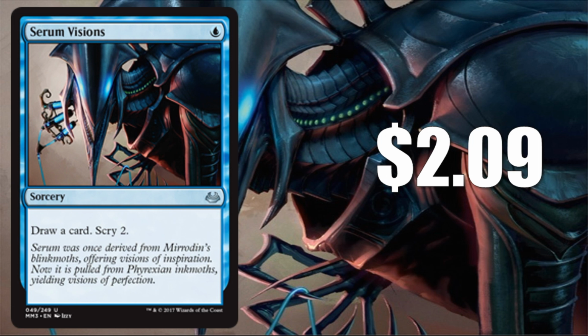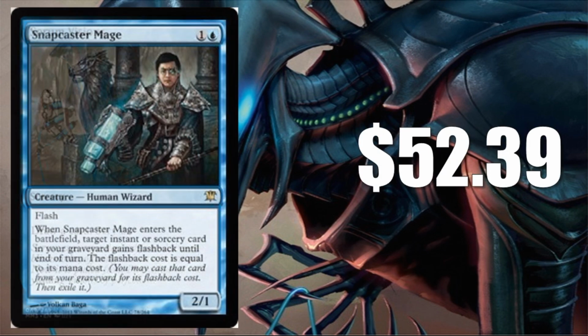If we don't get a reprint for maybe another year, 2 years down the road, maybe this is a $10 card again. Next, we have Snapcaster Mage. I picked the Innistrad version here. However, the Modern Masters 2017 version is almost the same price. They're pretty comparable. Right now, this one's valued at $52.39.